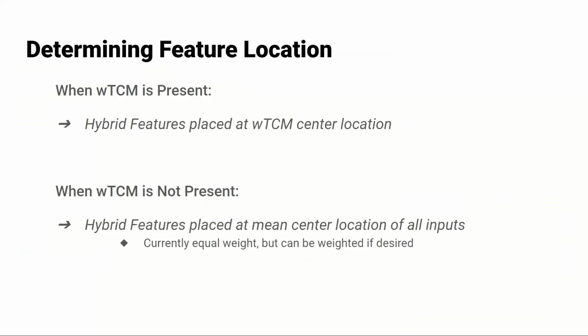Again, when we are determining feature location, we go about this depending on whether or not we have the presence of WTCM. So when WTCM is present, we use the center that we find with the WTCM forecast. It is whatever we find, that is where we place it back onto that background grid. But when WTCM is not present, hybrid features are again placed at a mean center location of all inputs. We currently have an equal weight set between those HMON and HWRF models, but we can weight those if we feel like one needs to be given a heavier weight over another.